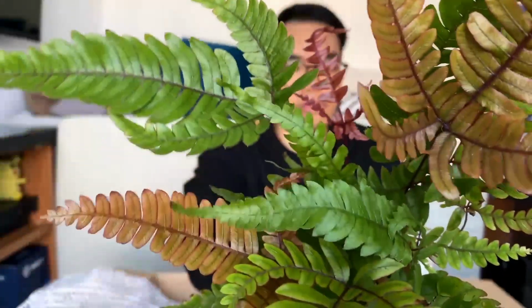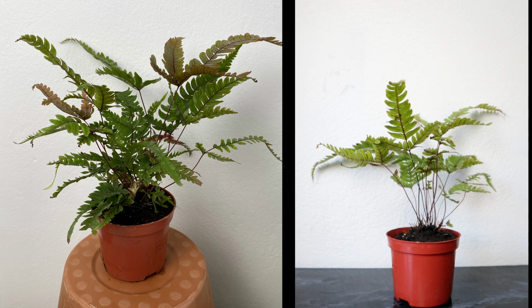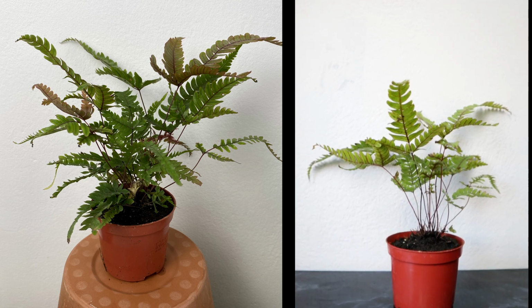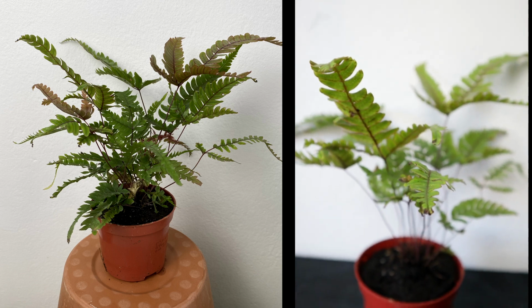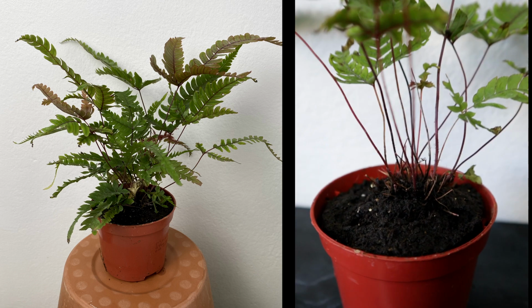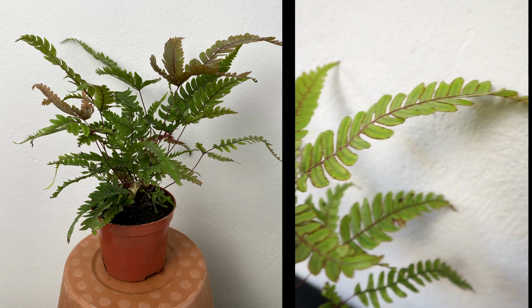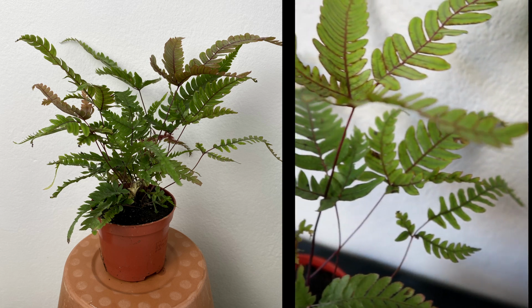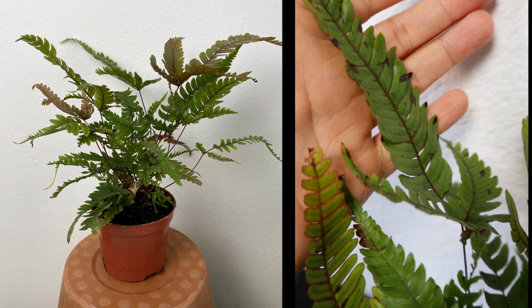Now, ferns took me by surprise, and I didn't expect to love them so much, but this tricolor fern is struggling. It's lost a lot of fronds, and what remains are getting some browning. It's definitely lost its luster, but it's still hanging in there. I even tried housing it in a vivarium at some point, but it seemed to do worse.